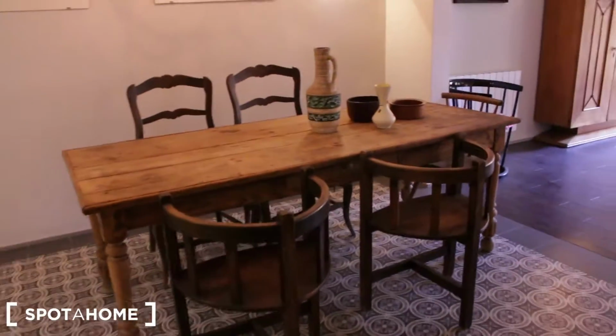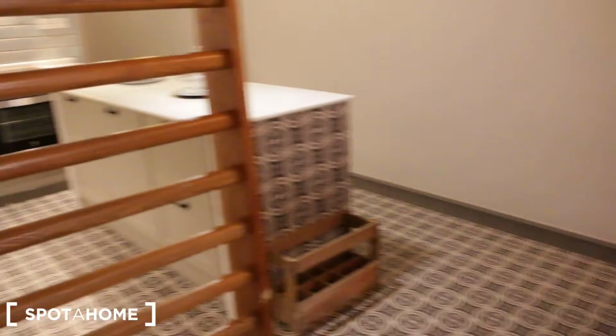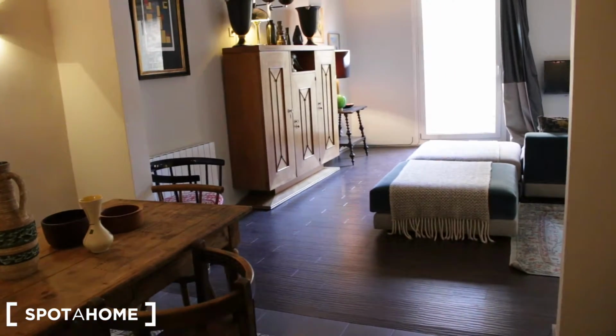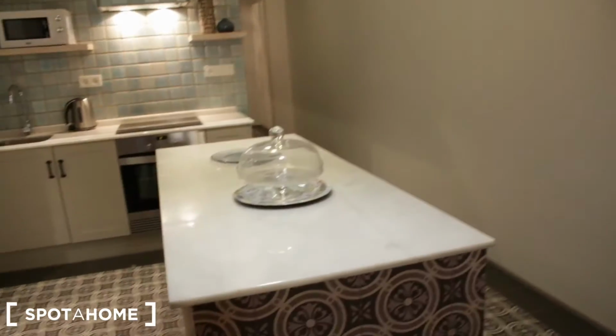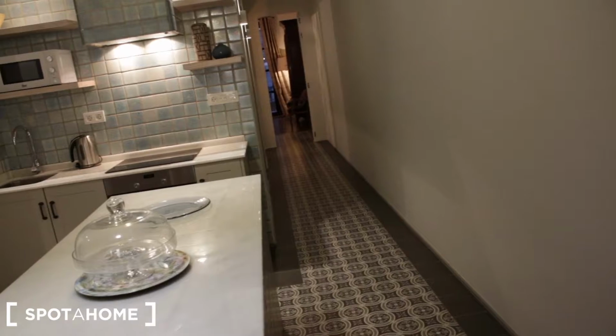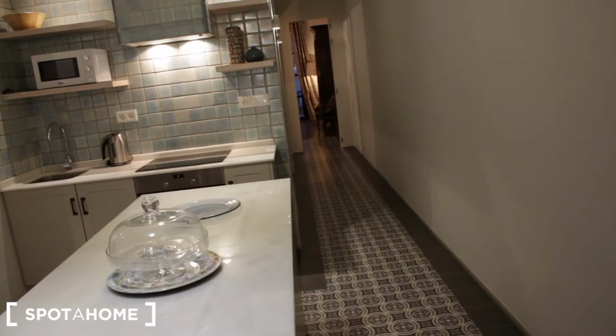So this is the entrance hall of the building. We have two apartments per floor. We are in the principal. This is our door, and we come into the dining room with the open kitchen. Here on my right side we have the living room and the balcony, and on the other side we have the kitchen and this corridor with bedroom number 1, bedroom number 2, the bathroom and the terrace.